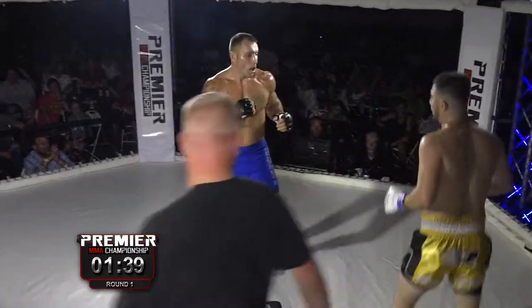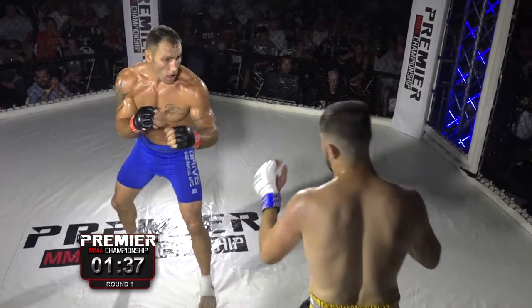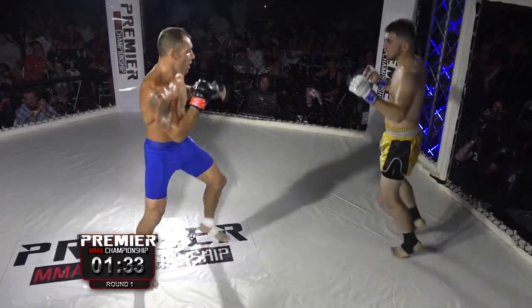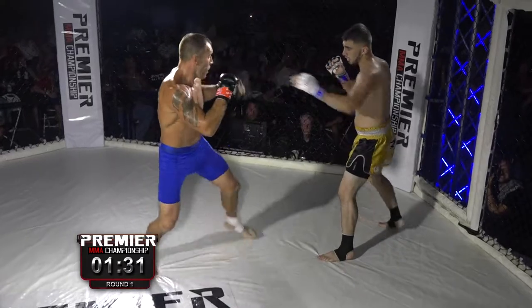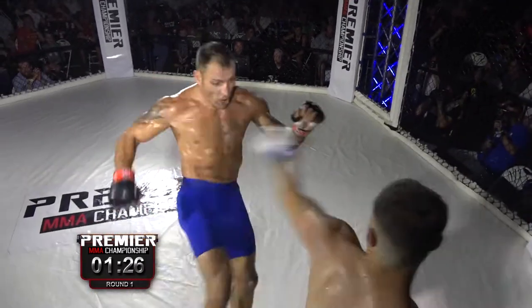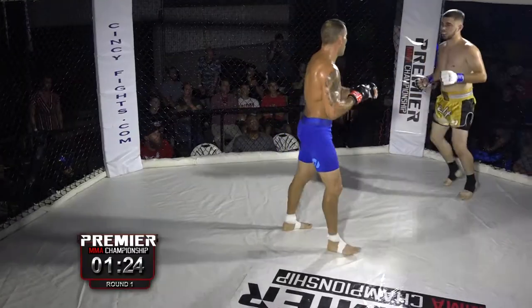Some big strikes. Yeah, you know, the footwork of Mamadaliyev, I remember him very, very active on the feet and moving around quite a bit. So he's not going to give you that stationary target to land that big shot. No. But Davidson is for sure trying to get in there and land that big heavy. See what you mean there, though?